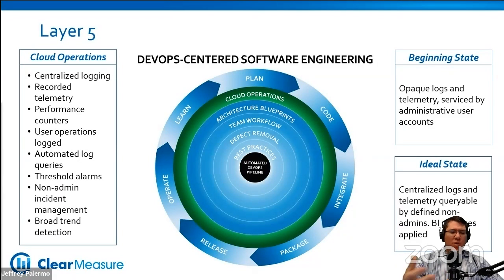And once we structure and pull all of that data together, it's just another data source, much like the data source that the system is a steward over. And because it's a data source, we can use any number of business intelligence and analytics tools in order to gain insight from it. So in cloud operations, we need to change our thinking about logs and telemetry and performance counters and all the information that our system can give off.